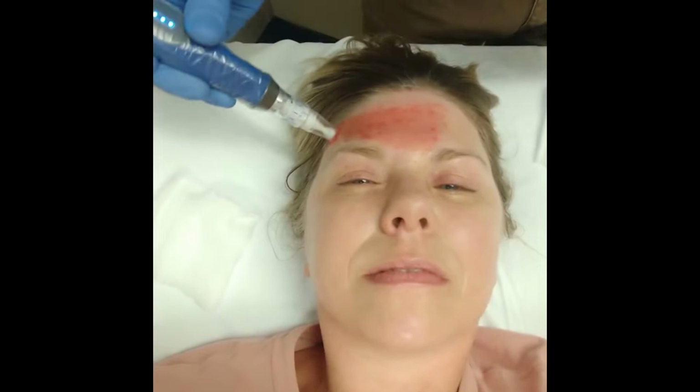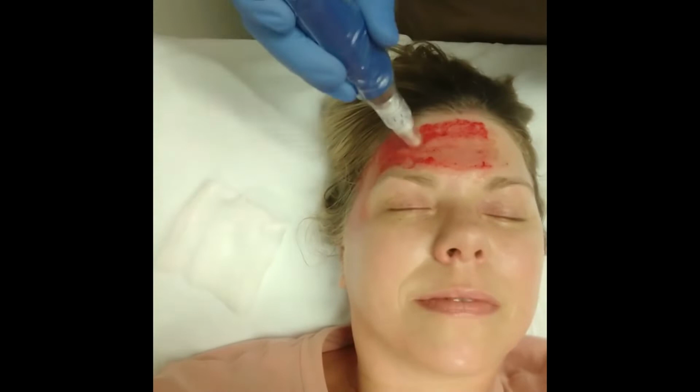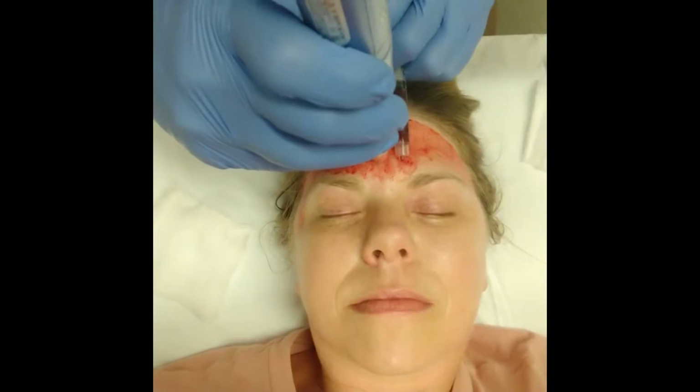Every person's different. Not everybody needs the same number, so we always adjust it. You can feel that just a little bit more there. It's not unbearable, but you do feel it. I've had this done, so I do know what it feels like. You can just do microneedling and not use the PRP. Some people do that. But this just kind of adds the magic to it.